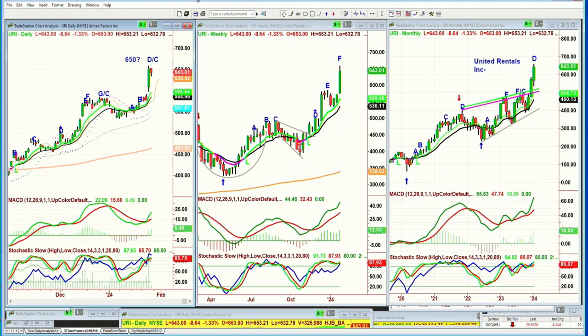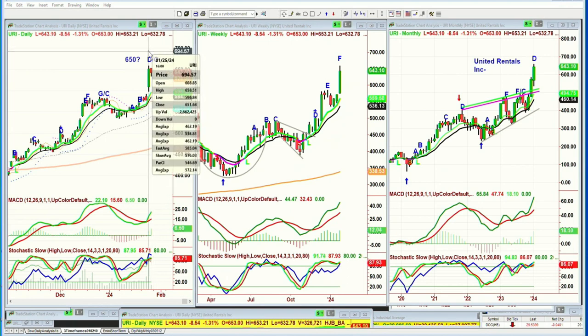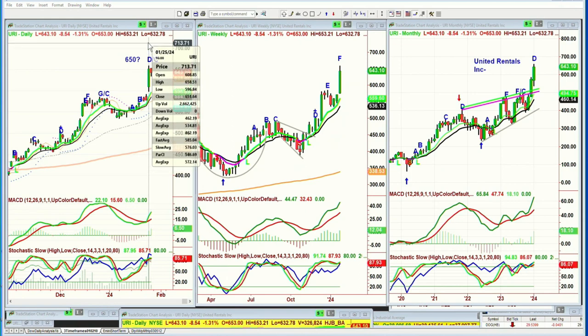So look at this. 650 was the round number high. It's just unbelievable, these things that happen. 650 was the round number high. Where did I type it? In URI, because I won't be able to find it right now. I wrote it in. I must have been there. I can't find it.